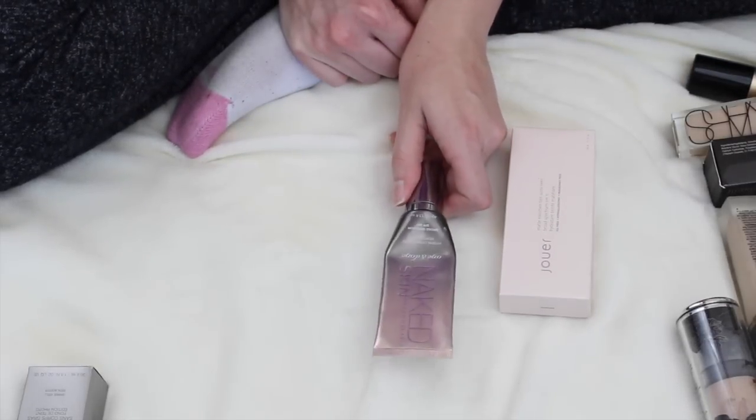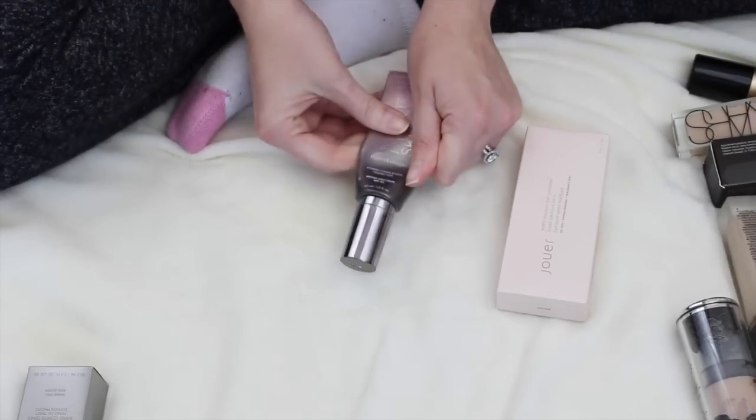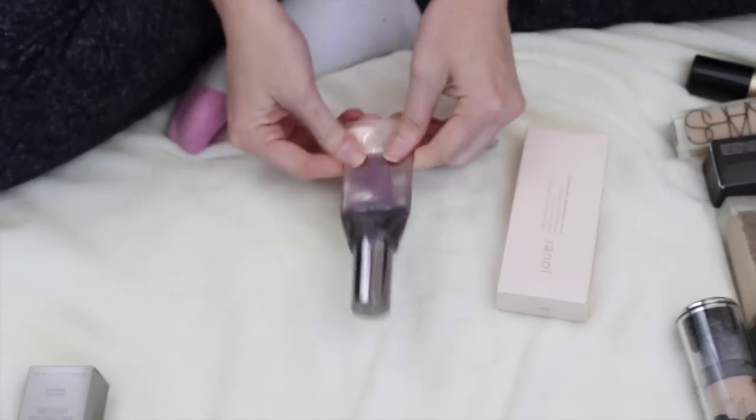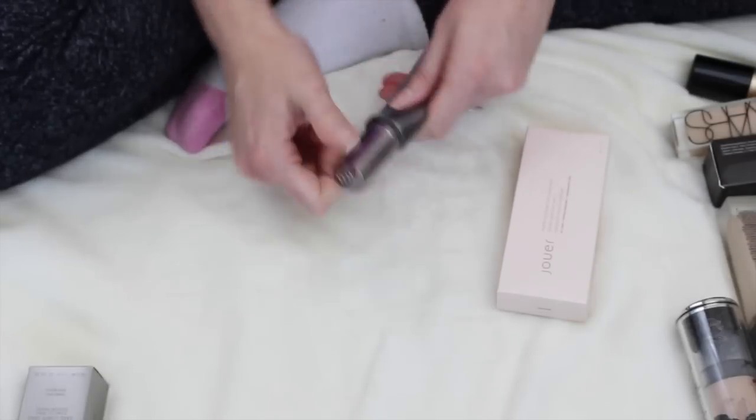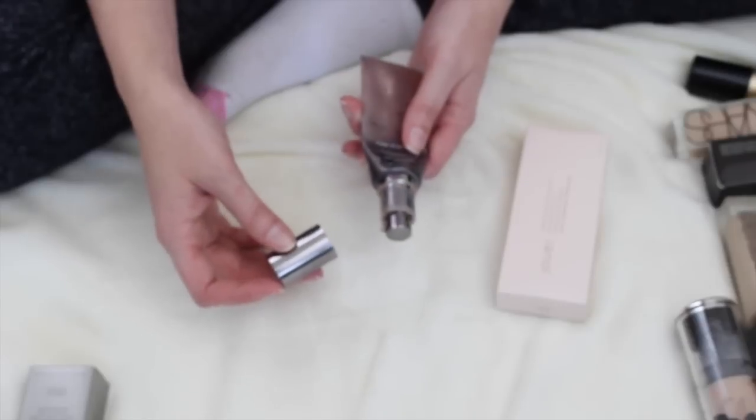This is the Urban Decay Naked Skin One and Done. It's actually almost gone. I might put this in my 13 by Halloween. I might add it to that, or I might just make it a point to use this. It's kind of like a BB cream, but it actually works really good as a foundation, believe it or not. So I am going to keep that one.